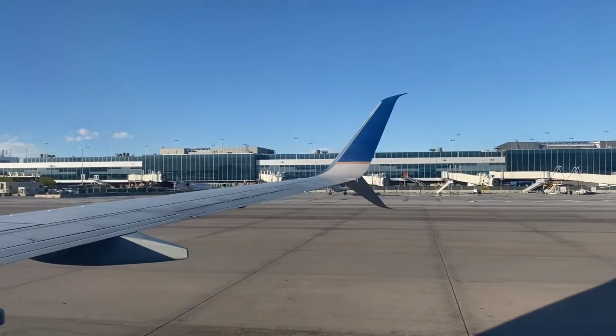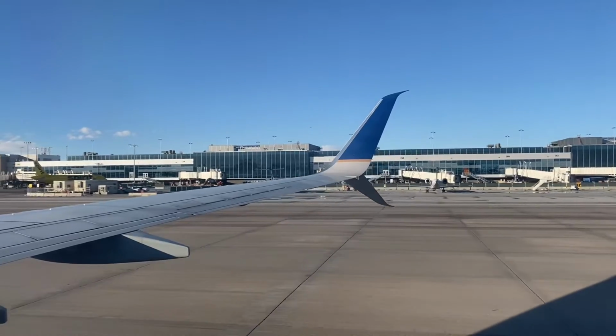Baggage here today in Denver, you will need to go to the main terminal baggage claim, carousel number 14.